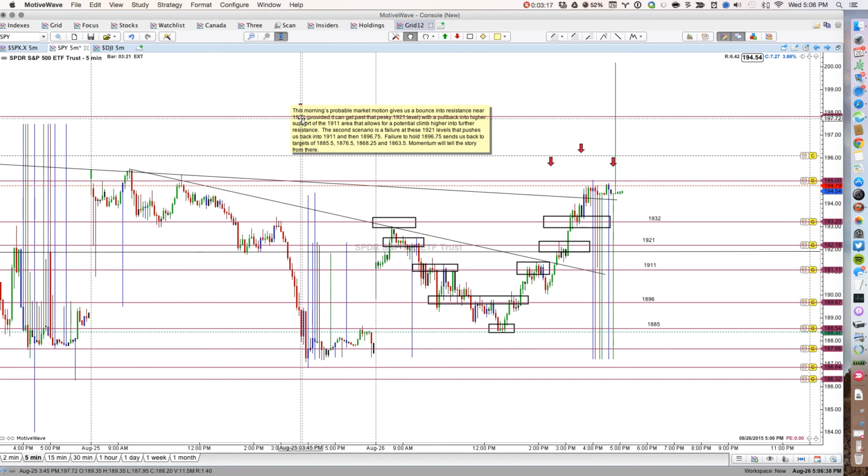And she mentioned that the morning's probable market motion gives us a bounce into resistance near 1932. And we opened here, and what did we do? We just fell short of 1932. Sellers were a little bit below that. They were at 1930. Provided it gets past the pesky 1921 with a pullback into higher support of 1911.